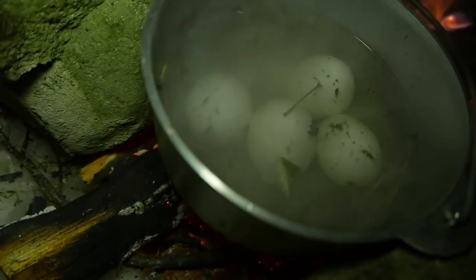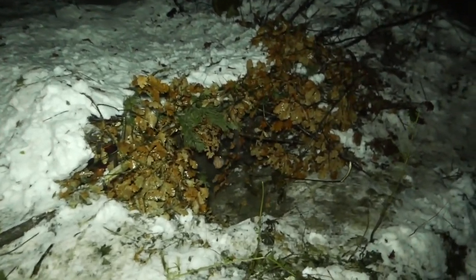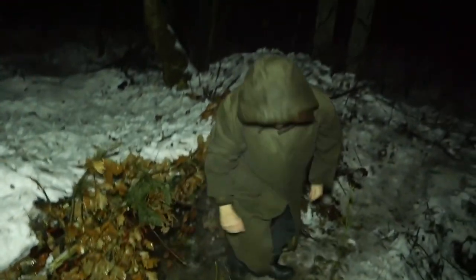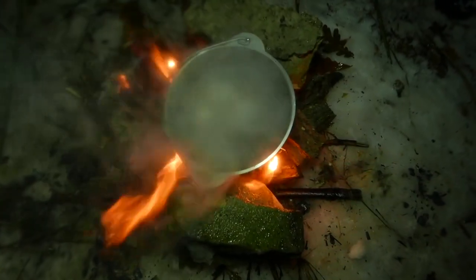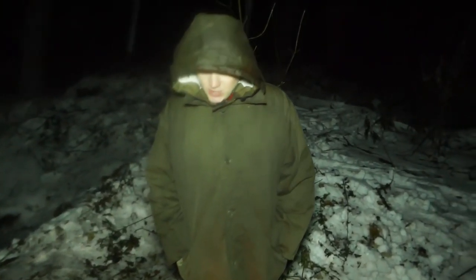I wonder what's with our food. The woods are still burning, so the eggs will boil. Fikas, come out, it's dinner time. Hooray! Is the fire still there? Yes, of course. Fikas is coming out of the hole. As you can see, we had enough firewood to boil the water. And note that the water is from the snow. Yes.